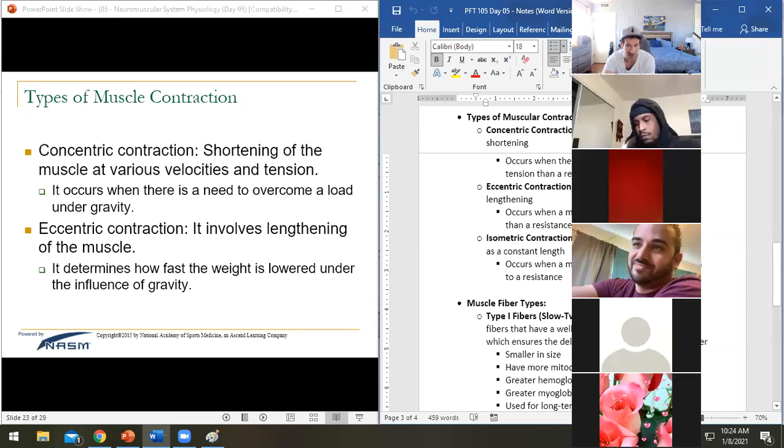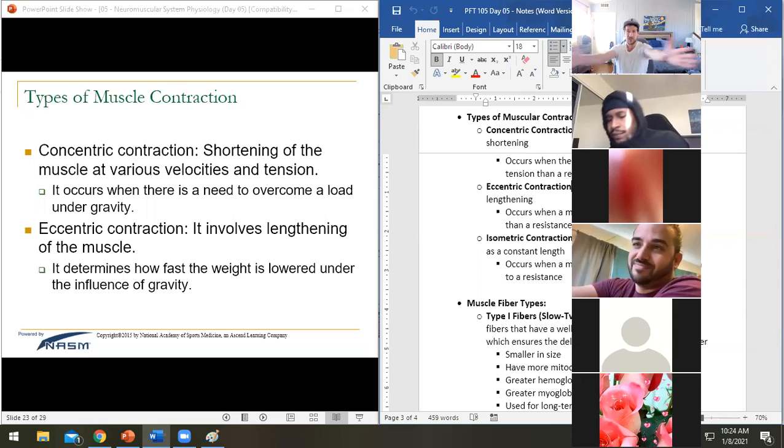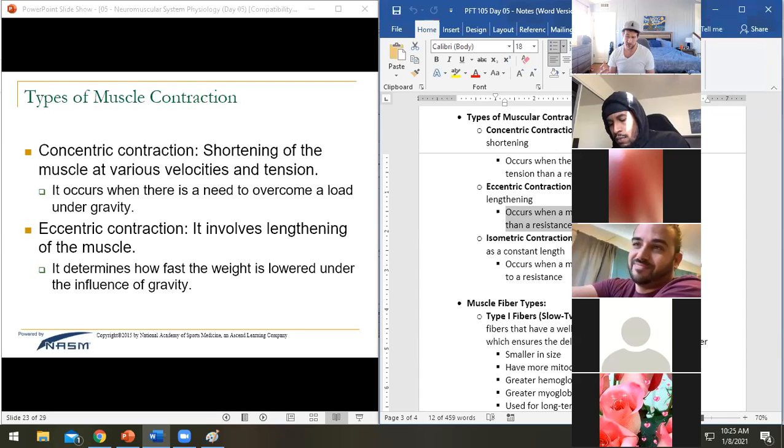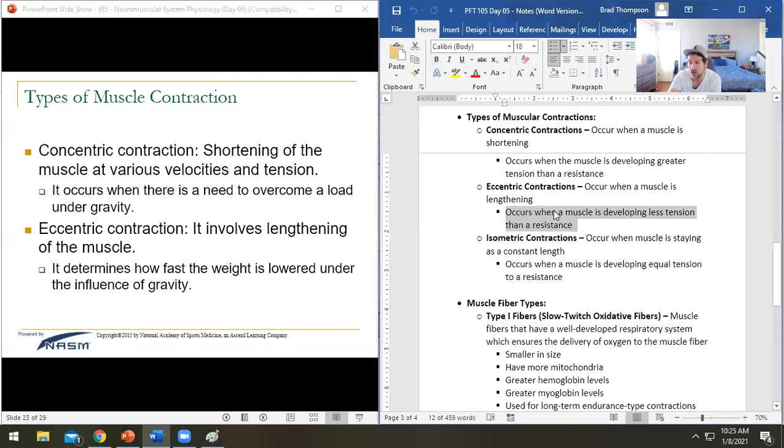Now, the exact opposite of that is when your muscle is relaxing back to full length. When your muscle is lengthening, that is called an eccentric contraction. It occurs when a muscle is developing less tension than whatever resistive force there is. So if the resistive force is gravity, then you are descending back down to the ground. If that resistive force is a resistance band, you are relaxing it back to its shortened position. So that is an eccentric contraction.